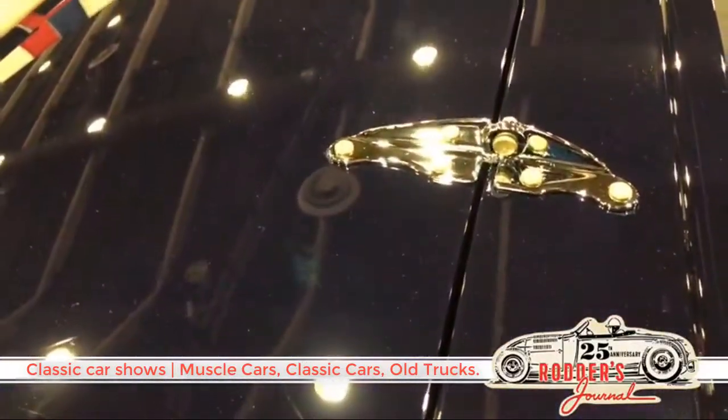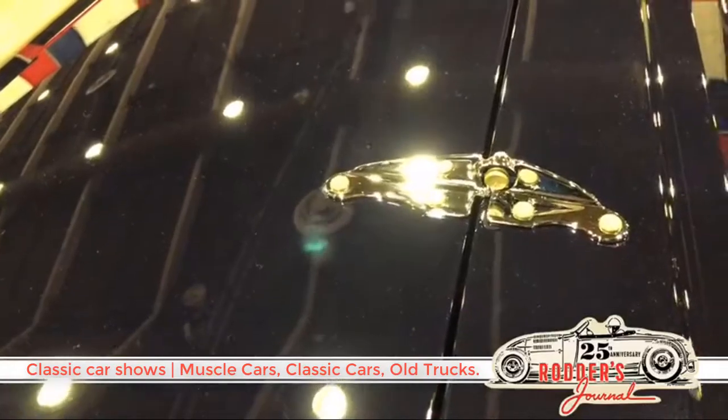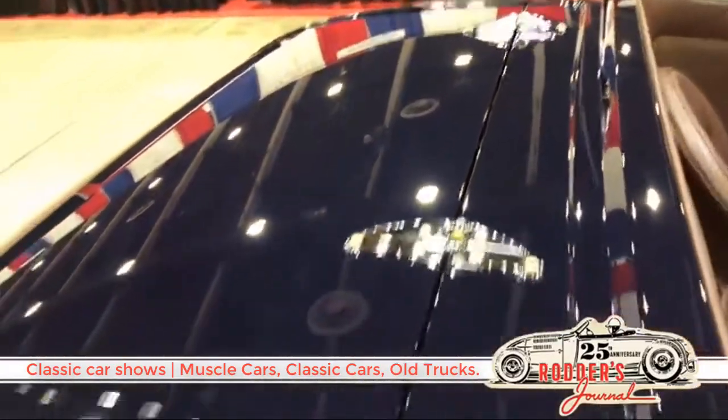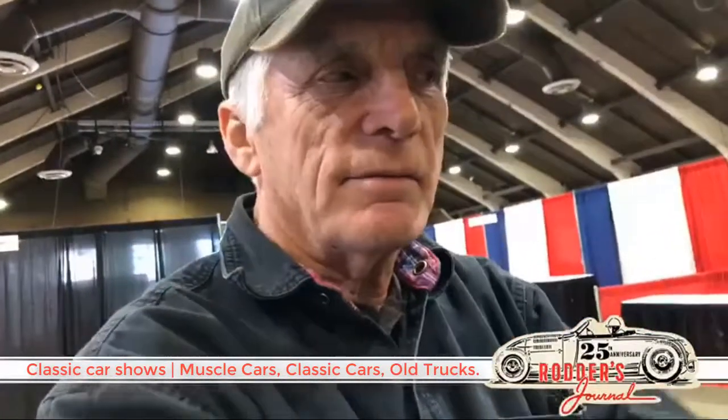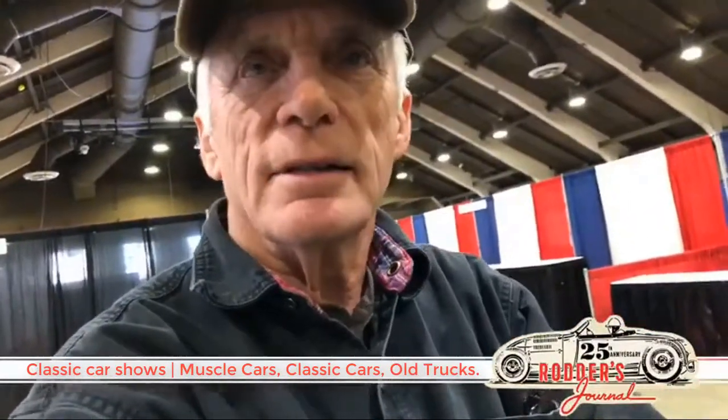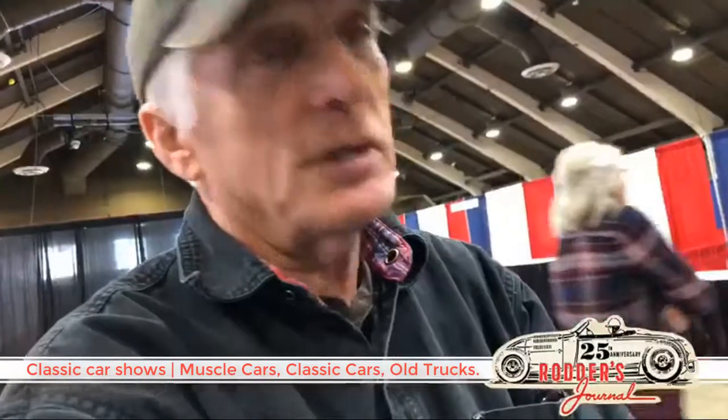I dig that stuff. For me, a hand rub, nice piece of workmanship, it's gun blued and oiled. It's just really nice. But so is this. I mean, this is a lot prettier than mine will be.